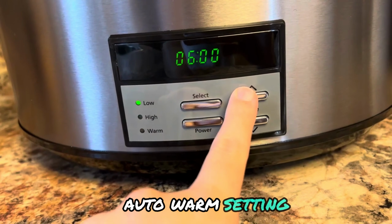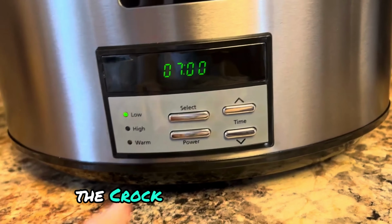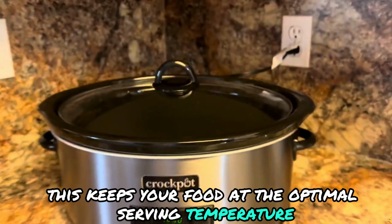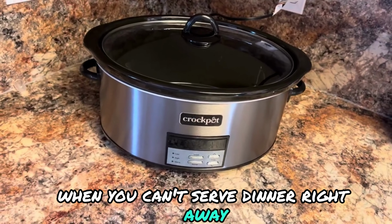Auto warm setting. One of my favorite features is the auto warm setting. Once your meal is done cooking, the crock-pot automatically switches to warm mode. This keeps your food at the optimal serving temperature without overcooking it. It's perfect for those busy days when you can't serve dinner right away.